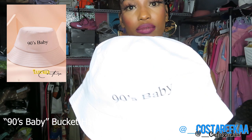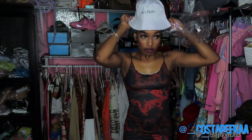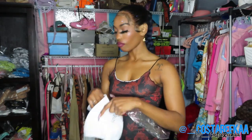This is the first pack. This is a 90s baby fluffy hat. Y'all know what this is, a bucket hat. And they are such good prices, guys. $12. $12 for this bucket hat. Can't say that's not an outstanding price.